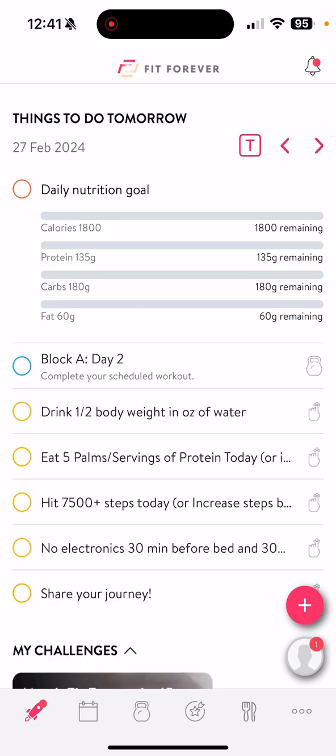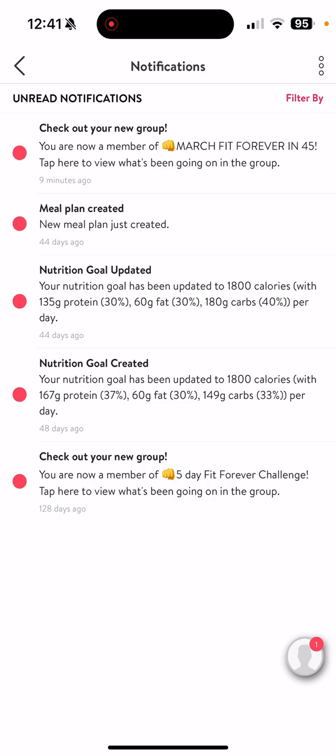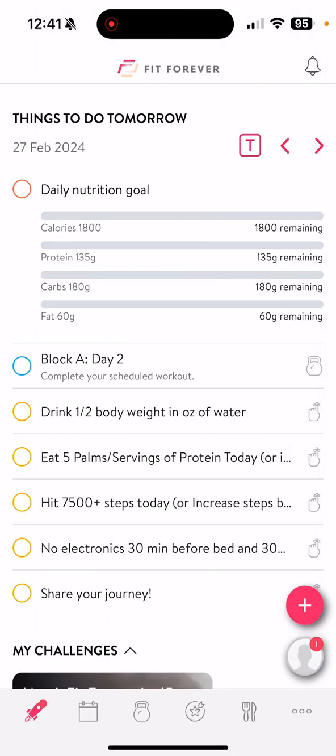Top right is that bell icon. These are some notifications. You'll want to just make sure that these get cleared so that you don't ever have anything unread. I know it feels overwhelming to have uncompleted things.